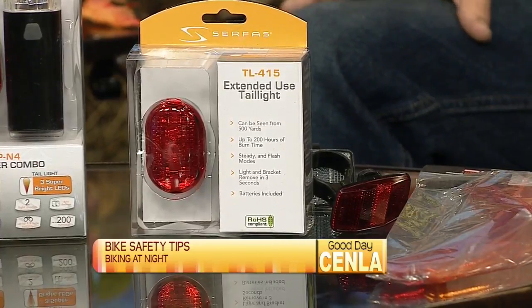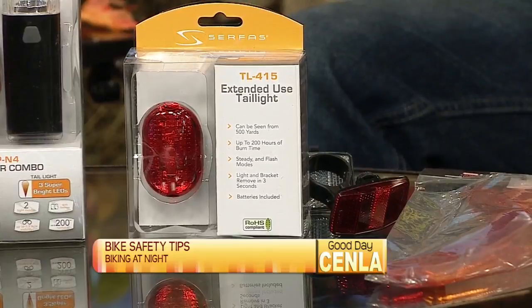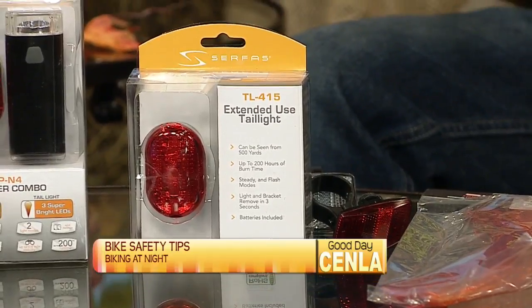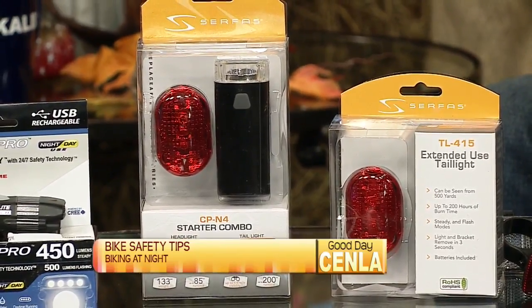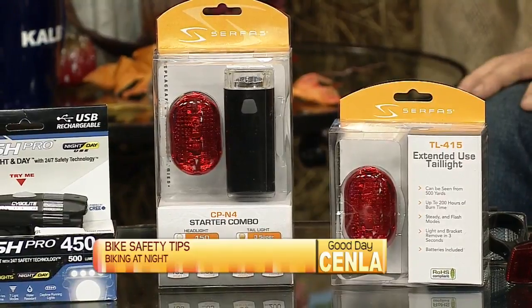So this is a lighted reflector. This is actually a battery-operated light, so it takes a more positive approach to your safety. It's actually going to flash. It's not going to depend on a car's light to light up. This is really good for people who are very familiar with the area, probably not going to get too far from home, but really want the cars to be able to see them.